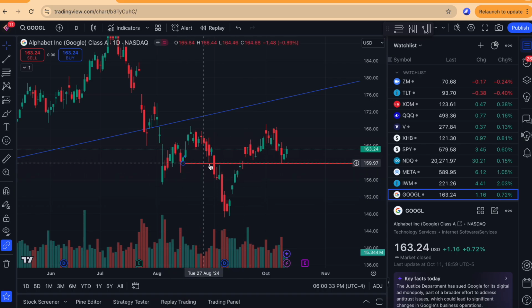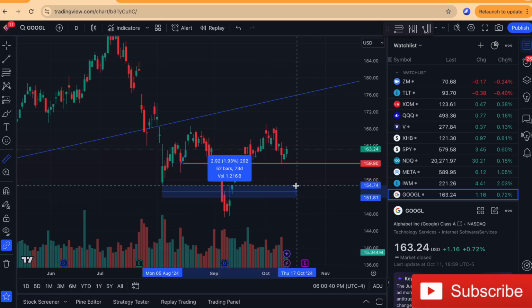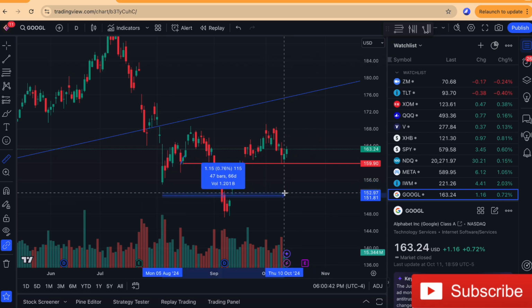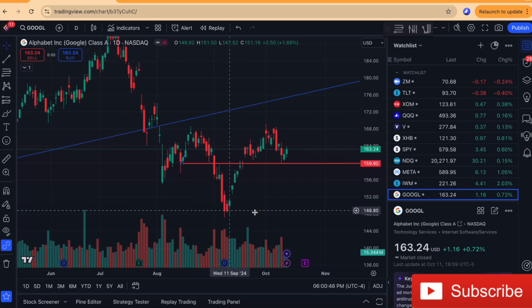And it's pretty rare you see an inverse head and shoulder pattern on a Mag 7 ticker, especially of this stature, where you could see the length here, for example, from the low of the left shoulder, that was August 5th, all the way till now, you're looking at 47, 48 daily candles in length. So it's not a small one by any means. Pretty rare to see something like this.